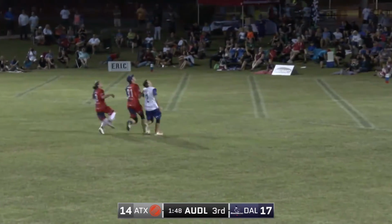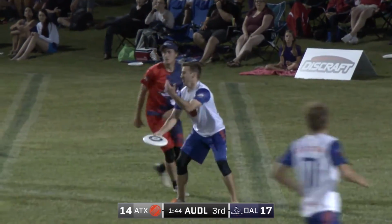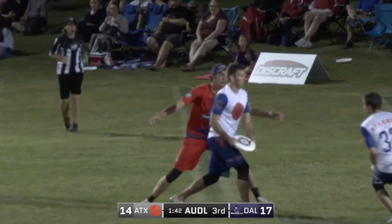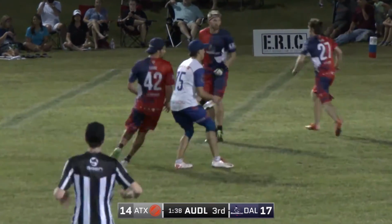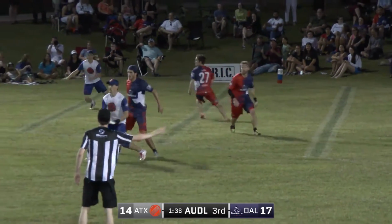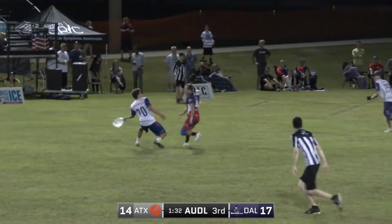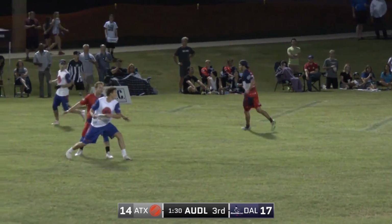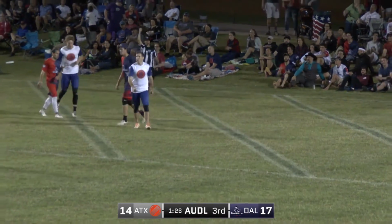Another pop fly, this one for Wolf, and the catch will be made just outside of the end zone. Wolf came down with it, sends it back to reset. Can the Soul take advantage? It seemed like both Roughnecks players didn't want to draw the foul, and so because of that, it really allowed Wolf, who's an incredible receiver, to get that opportunity.